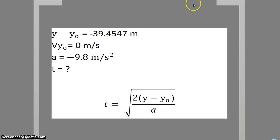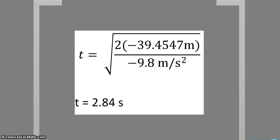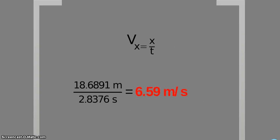Taking the distance of the cliff drop, which is a negative displacement of course, and knowing that the car was at rest, with the constant acceleration of negative 9.8, we were able to find the time. The time came out to be 2.84 seconds. And when plugged into our initial equation, Sousa's velocity came out to be 6.59 meters per second. It went a little something like this.